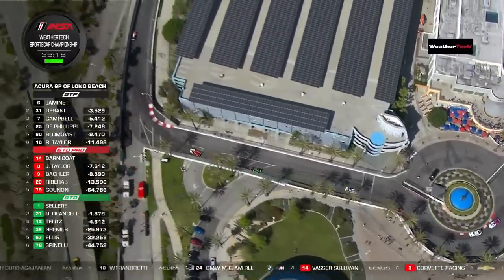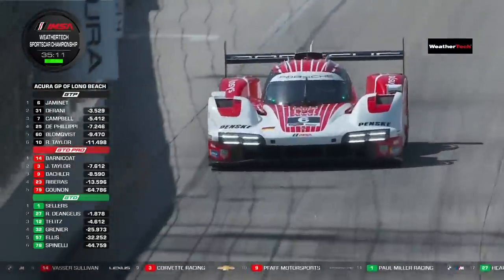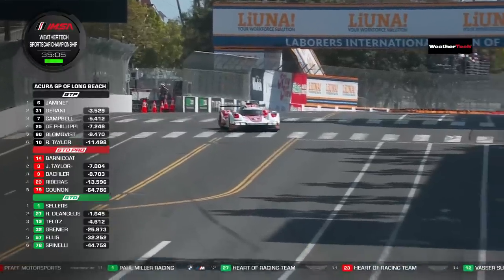Mathieu Jaminet has taken over that number 6 car from Nick Tandy after the first stint. The two Porsches qualified in sixth and eighth positions, and here they are now, well, first and third, but the number 31 car still owes a pit stop.